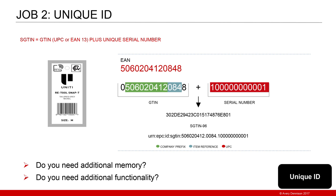They all have a barcode. Some of them have the same barcode because they're the same style, color, and size. But you have 10,000 unique individual numbers. And that's where the RFID has its power. It's non-line of sight, and I give a unique number to that product.